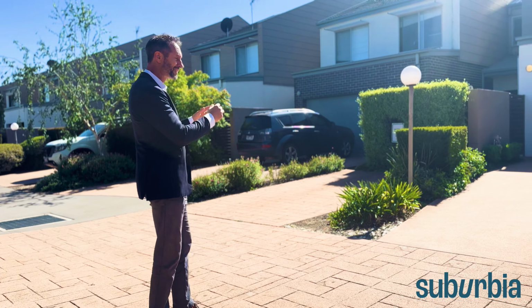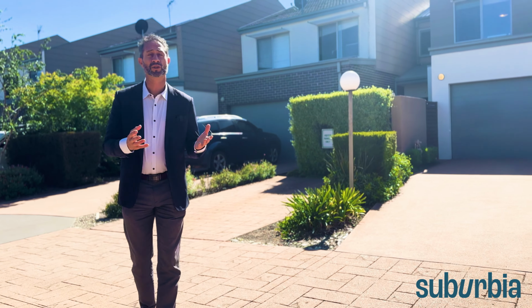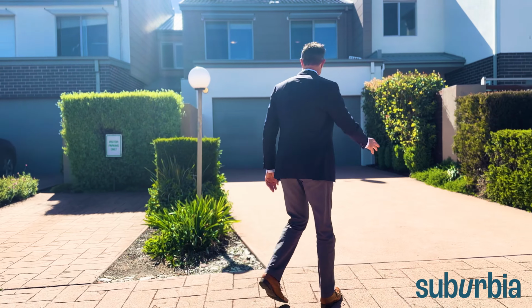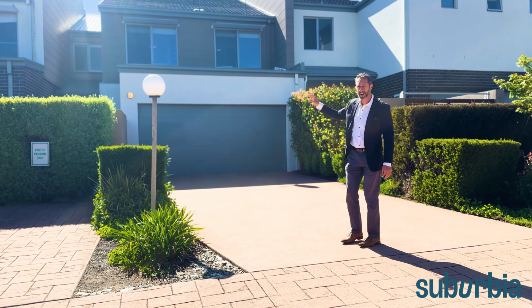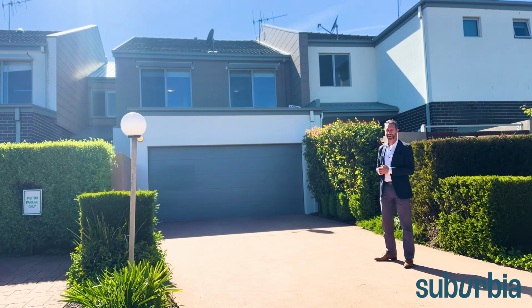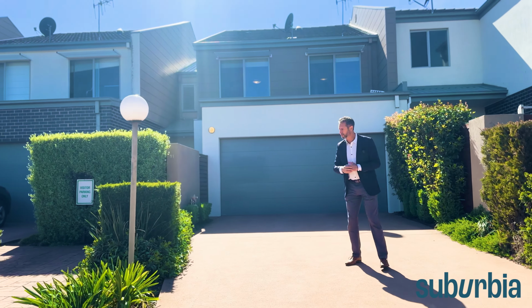So this is the townhouse we've got. This is just a boutique development of townhouses, some single level and two-story ones. The one we're looking at is a really large two-story, four-bedroom ensuite with oversized double garage. So let's start this tour out the front.